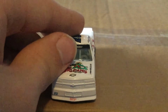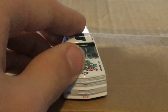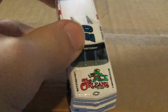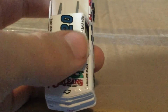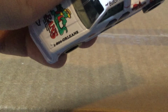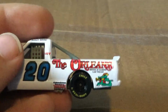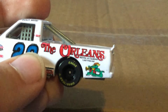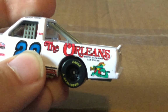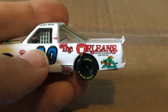So let's take a look here. You can see it does say Chevy. I do believe this is a Silverado. You've got the old Craftsman Truck Series window banner. You've got the Orleans, and it also says 1-800-ORLEANS right there. You've got Butch Miller, number 20. You've got the Orleans Motel, Casino, Las Vegas. Okay, so that's interesting.